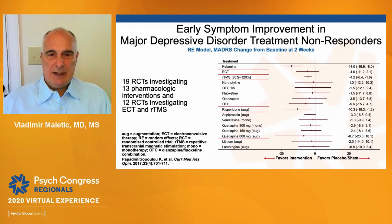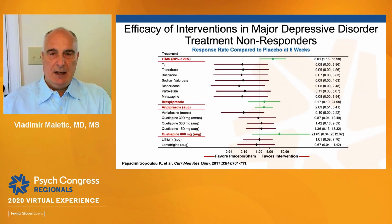So here we have delineated some of the treatment strategies that are likely to give us an early, speedier response in treatment of MDD. And as we see, ketamine and esketamine, which is actually approved for treatment of major depressive disorder, ECT, electroconvulsive treatment, and transcranial magnetic stimulations are treatments that can deliver more speedy response to medication treatment of depression. On the other hand, how about efficacy of various interventions for patients who have failed to respond to antidepressants? Here we see a little bit different picture.